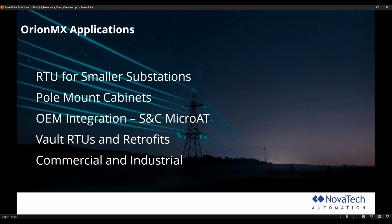And so now you can see the status and readiness and okayness of the Micro AT, which was formerly kind of scary to be such a non-talking device, because you want this thing to be as reliable as possible at, say, a hospital or an important building or application. So that has been brought online by the Orion MX. Very cool there. Vault RTUs, retrofits.